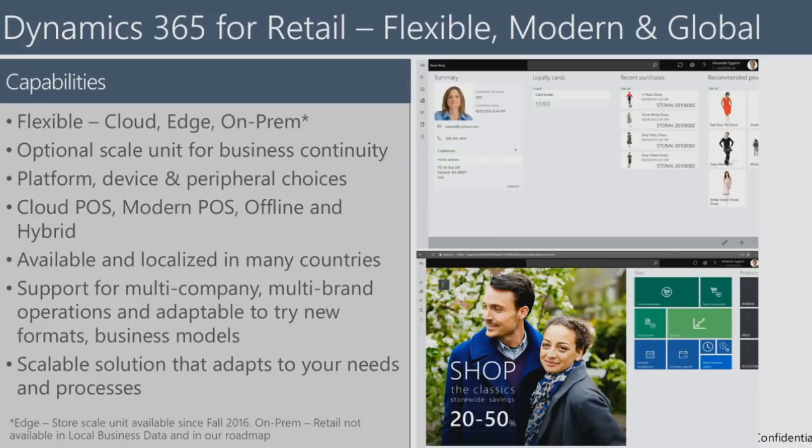What happens when someone cuts the internet? I'm sure you've all experienced where someone digging a trench out by the mall slices the cable going in. How do you keep going? Because you don't have an internet connection. You go to these edge deployments where you're actually putting hardware, a store scale unit as we talk about it, in your store. They can continue to transact.